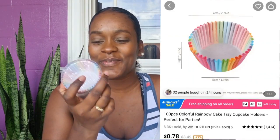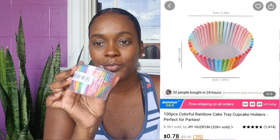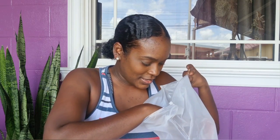I picked up some cupcake holders. These came in perfect timing. I absolutely love the rainbow colors. I know Annalie would love them too, so I picked up one of those. And are you all seeing the prices of these things, right?